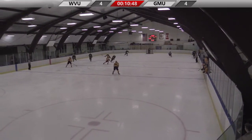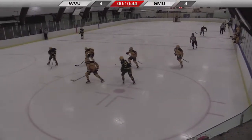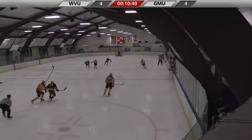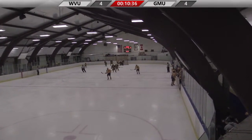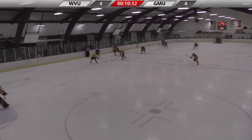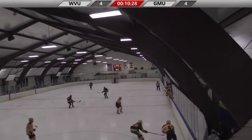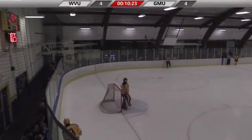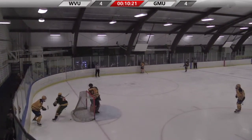Here come the Patriots. Nice little move. They almost had a 2-on-1 going there. Here comes Molesky. Molesky's bringing Grotta with him. Molesky fires. Oh, they never found Campbell. Penalty is expired. Eisel back on the ice for the Mountaineers. Eisel trying to send it back out. Oh, big hit delivered by Jake Molesky. Molesky's having a phenomenal game tonight.